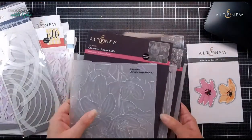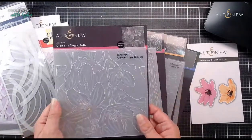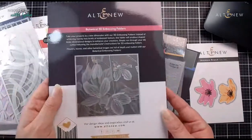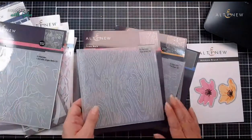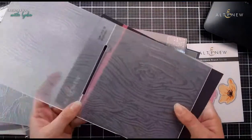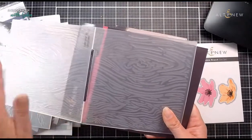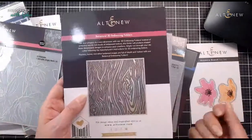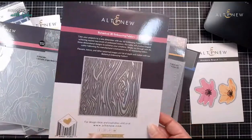We also have 4 different 3D embossing folders. So we have Clematis Jingle Bells, which has these really beautiful clematis flowers on. And that's going to enable you to create that really beautiful 6x6 background there. We also have Tree Bark. This one's a very generic kind of one that would work for all different occasions. So we have the debossing and emboss side. So if you do emboss this, whichever way you flip it, so the front or the back, it's going to give you a different look with that one.